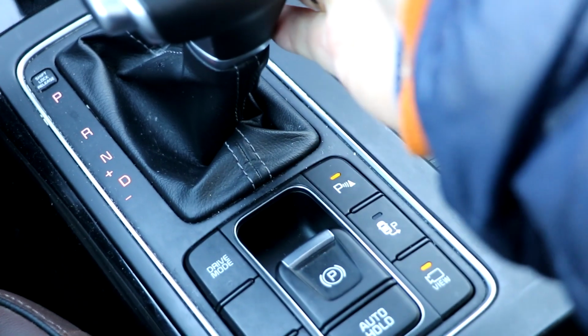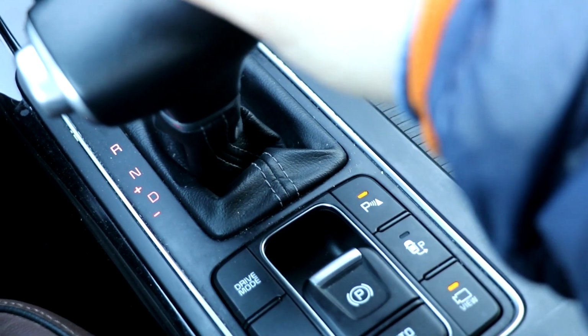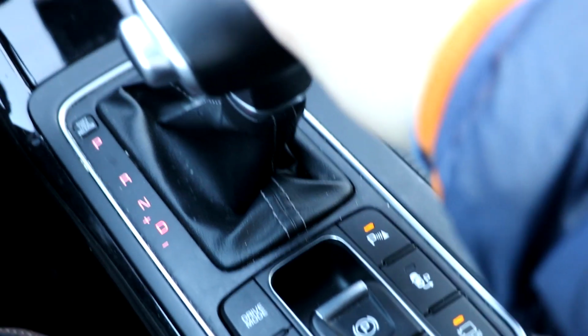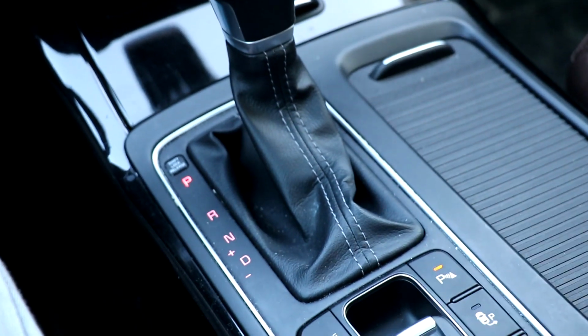If you put the car into drive, you can tap the lever to the side, which puts the car into manual mode. Push forward and backwards to change gear. This car also has shift lock release.